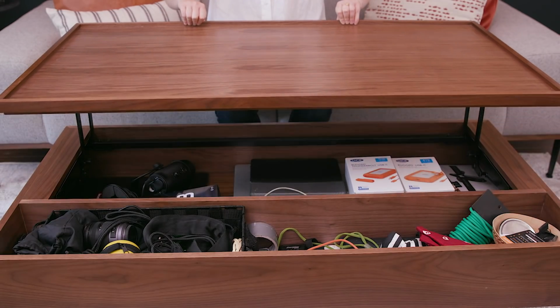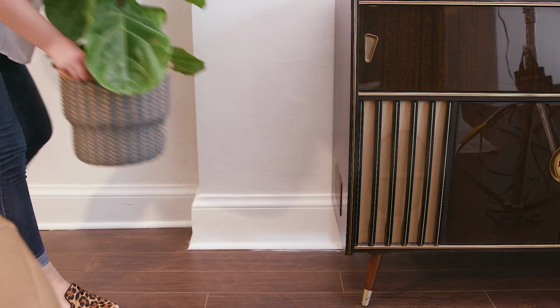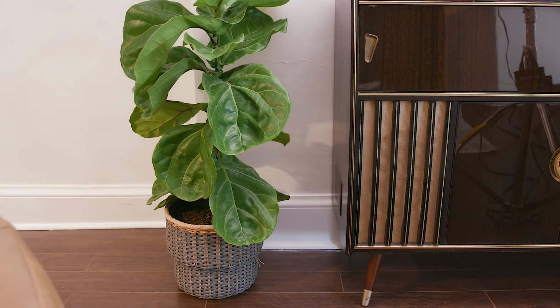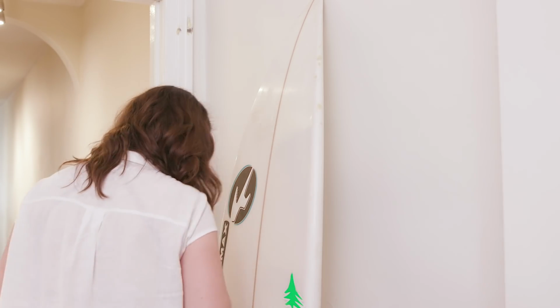And I think this is such a great piece because I know so many of you watching have small spaces, and dual purpose pieces of furniture like this are game changers. I'm placing a fiddle leaf in this corner. If you have an empty nook or corner in your home that wouldn't fit anything else, just place a plant in it. I'm also placing one of his surfboards against this wall. I just thought this was such a cool piece to have as decoration.